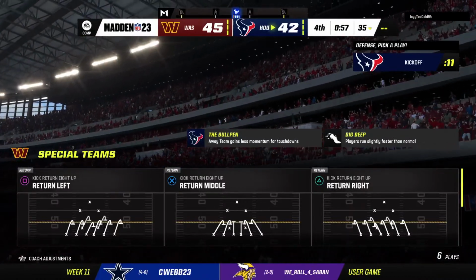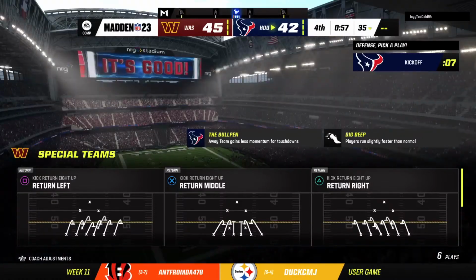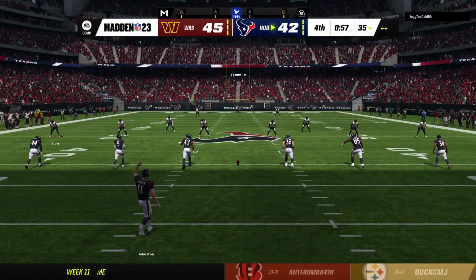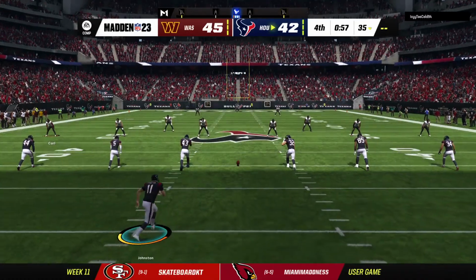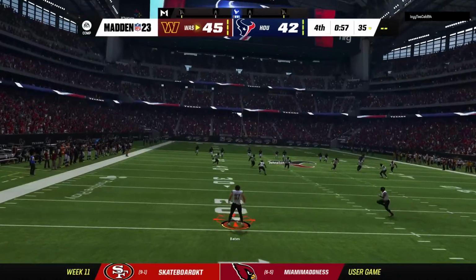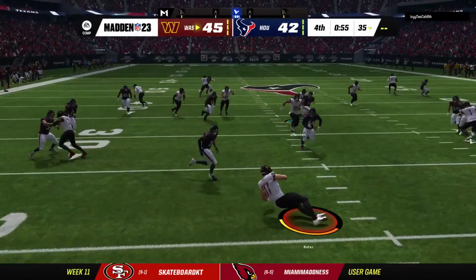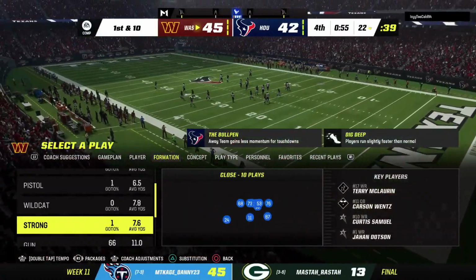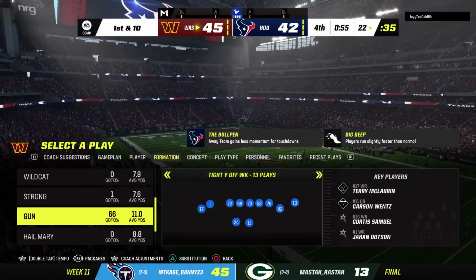42. So just a 3-point game now as they send this one away. Fields this way up at the 17. The Commanders take over first down at their own 22-yard line.